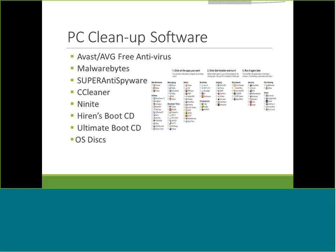A great piece of software, or website actually, if you've never seen it, is Ninite. Ninite.com is awesome. It allows you to install multiple applications at one time. I can't tell you how much time this saves in a new operating system install or just doing an upgrade of existing software. It's a great website.